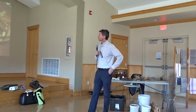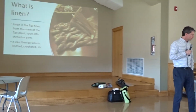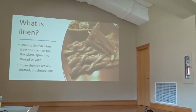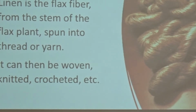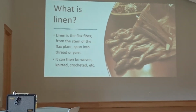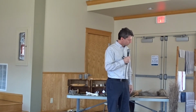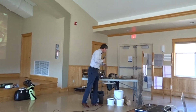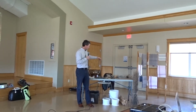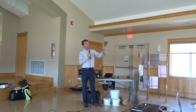What is linen? Linen is the flax fiber from the stem of the flax plant spun into thread or yarn. They delineate the difference between flax and linen once it's spun. Buried in these stems is a ring of fibers. If you can picture a hollow straw, there are little bunches of fibers all the way around that straw. Once that is spun into a thread, it's known as linen. So that's some linen there. When it's still in what they call the strick form or the fiber form, it is still considered flax.